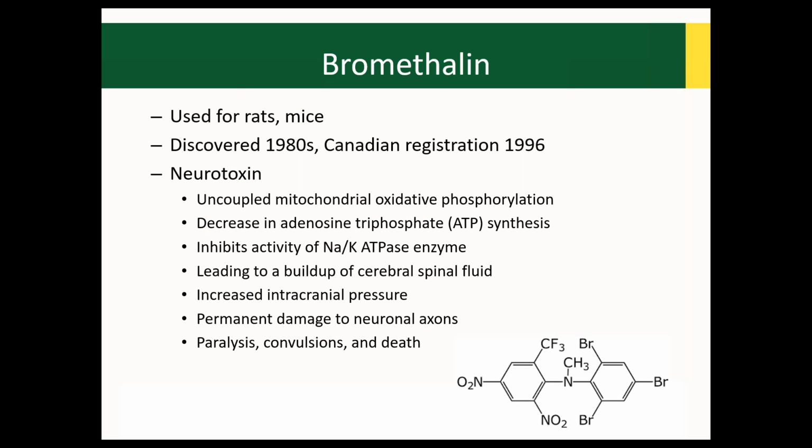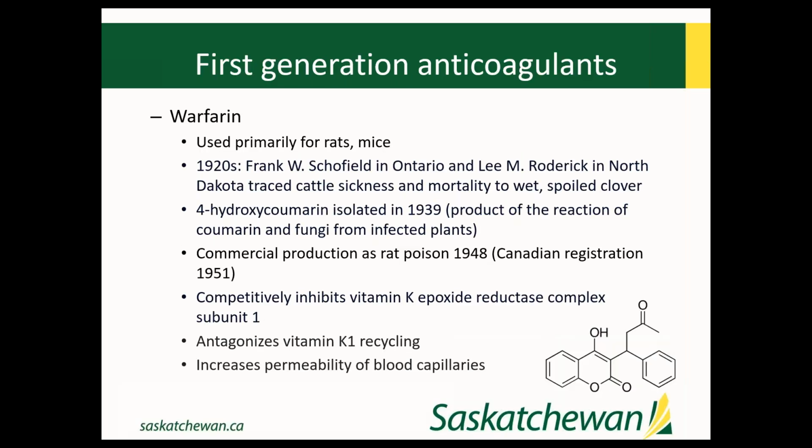your sodium potassium ATPase enzyme, leading to a buildup of cerebral spinal fluid. So this is really what's going to kill the critter. Increased intracranial pressure, permanent damage to neuronal axons. So that is brain damage. So this is going to result in paralysis, convulsions, and death. So yeah, a registered product for rats and mice.